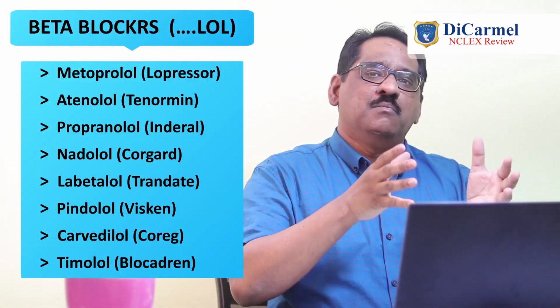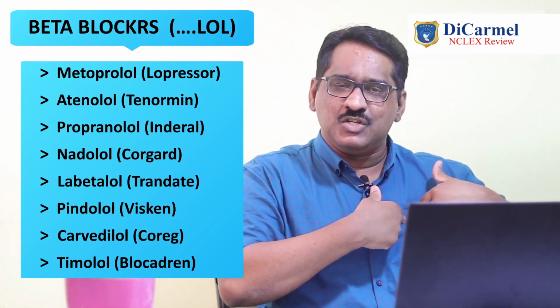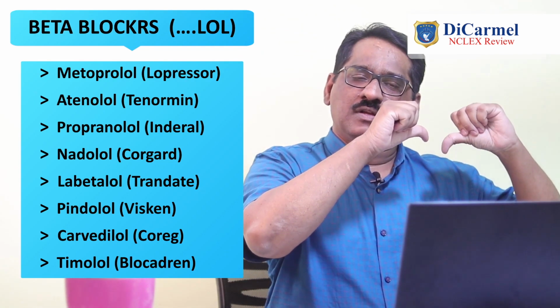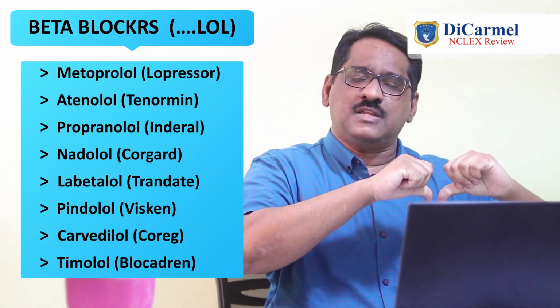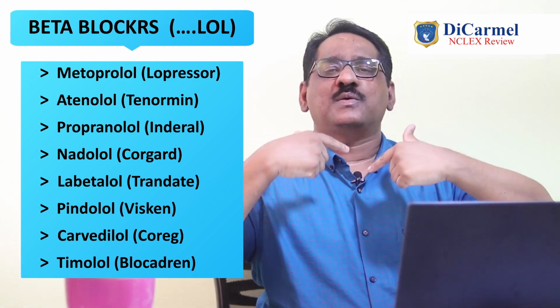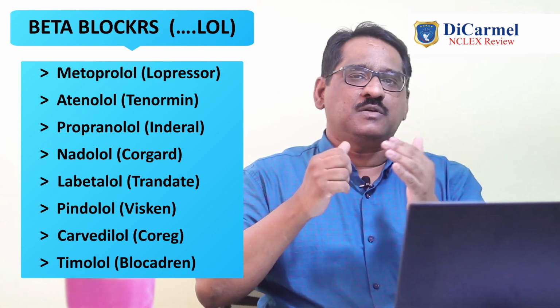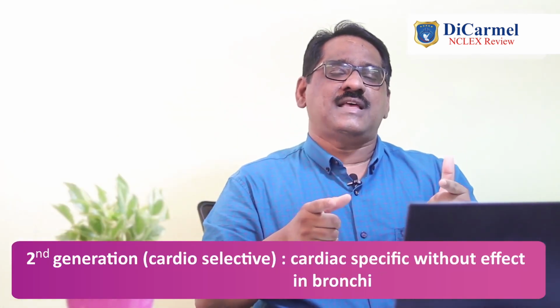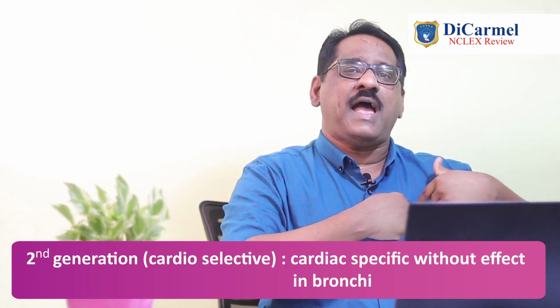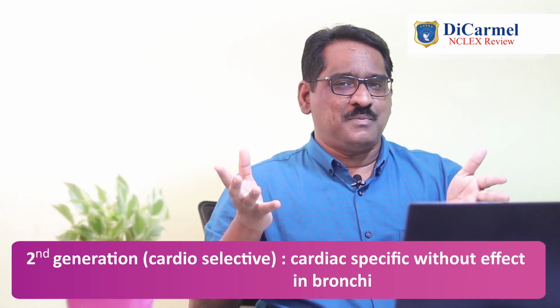From this long list, most of these are first generation, which means when we give that to treat hypertension, which helps to control the cardiac contractility, conductivity, and reduce the output and reduce the blood pressure, it is going to also act in the bronchi, which can cause bronchospasm. And that's how most of these drugs are. But when it goes to second generation, what happens? Its action is cardiac specific, meaning it's going to act only in the heart without having an effect in the bronchi or in the other parts of the body.